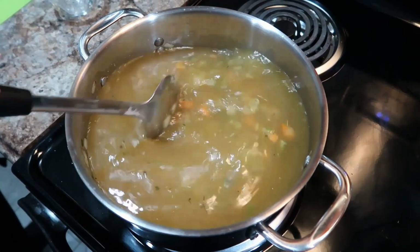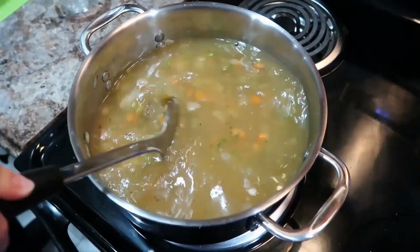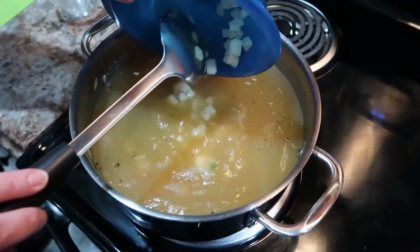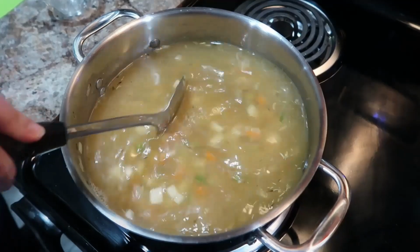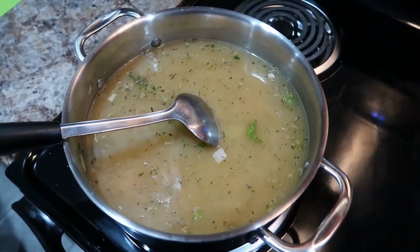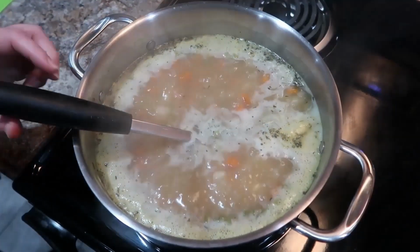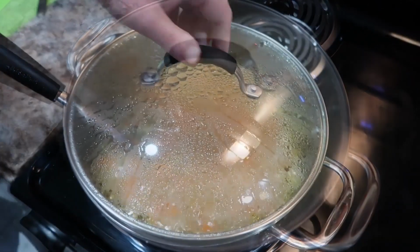So I've just got some chicken broth I've added in here, and we're going to add the potato in there, and then you're going to turn it up to a medium heat, and get it to boil, and then you're just going to let it boil for a few minutes, and then you're going to turn it down to low. And it said to partially cover it, not to fully cover it, so that's what I did. I used the spoon to help prop that up there so it didn't fully cover it.